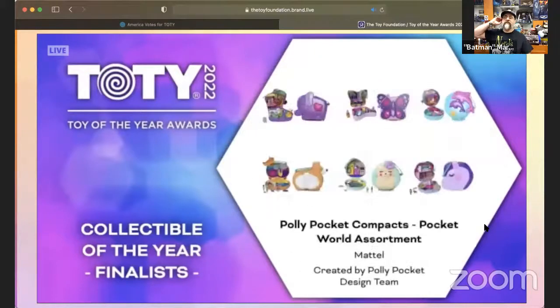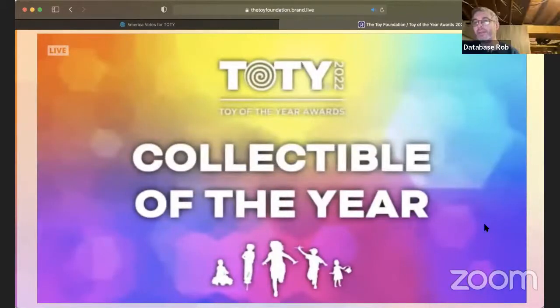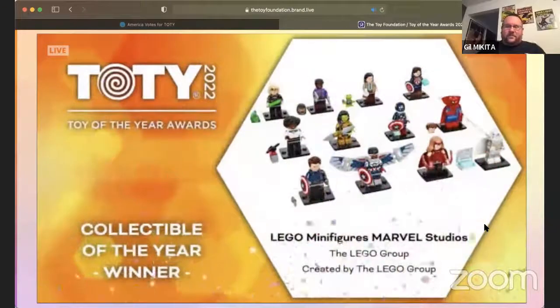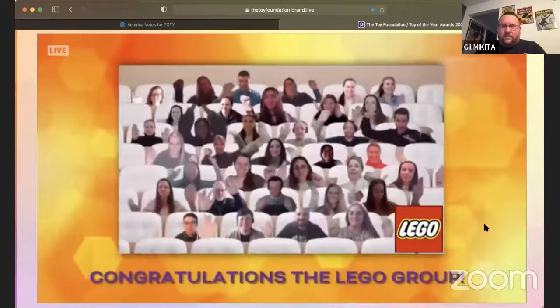There's some tough ones in here. Polly Pocket Compacts, Pocket World Assortment by Mattel. I think 5 Surprise. I'm going with Legos. Yep, got it. Legos. Yep. Lego Group. Wow, good job.